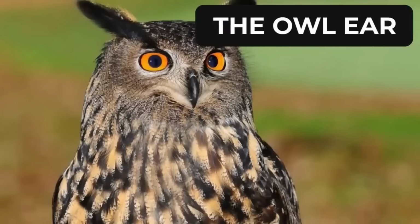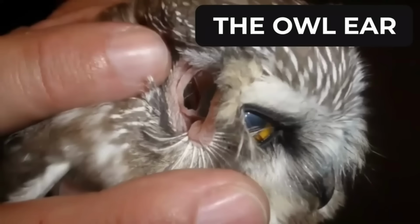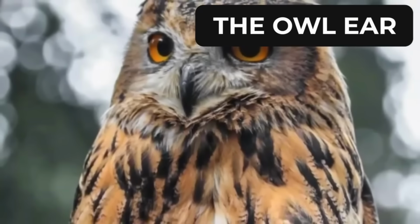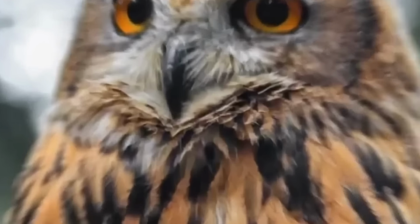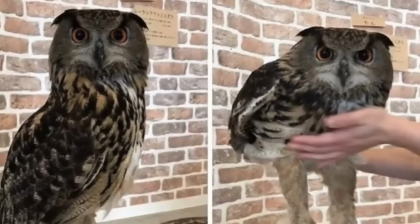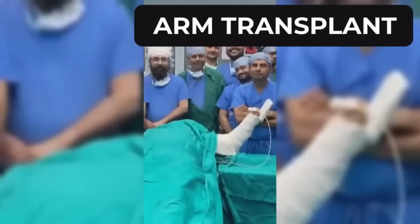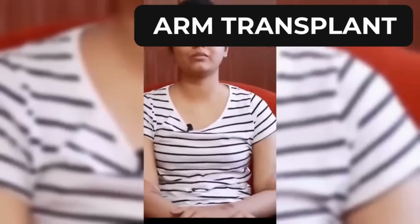Fun fact about owls: if you look closely at an owl's ear, you can actually see part of its eye. Because their eyes are so huge, they don't rotate like ours, and they fill up the skull. That's why they turn their head, not their eyes. Extreme nocturnal design.